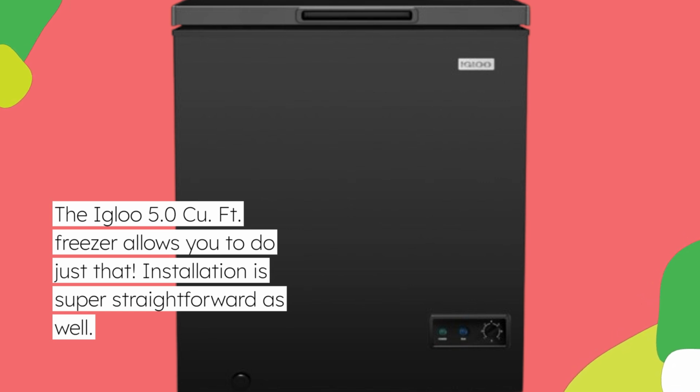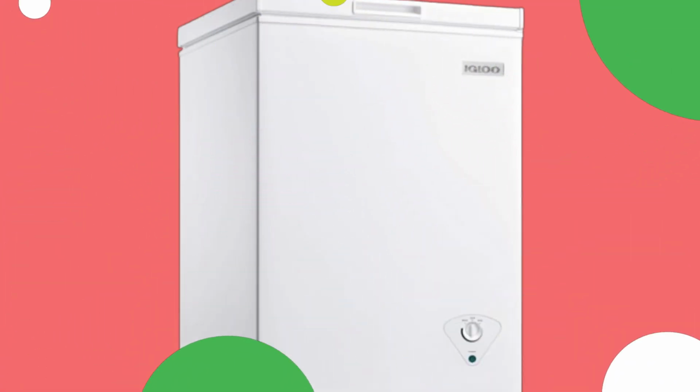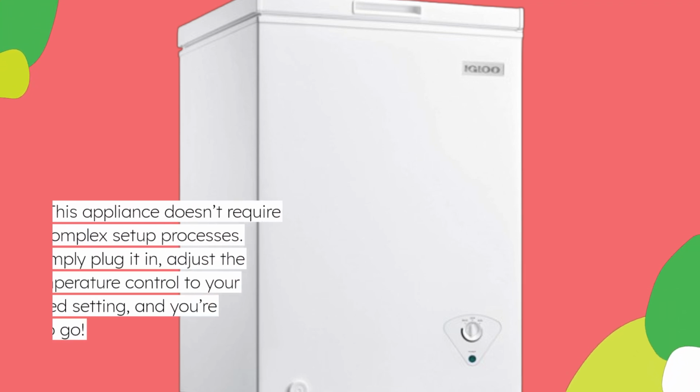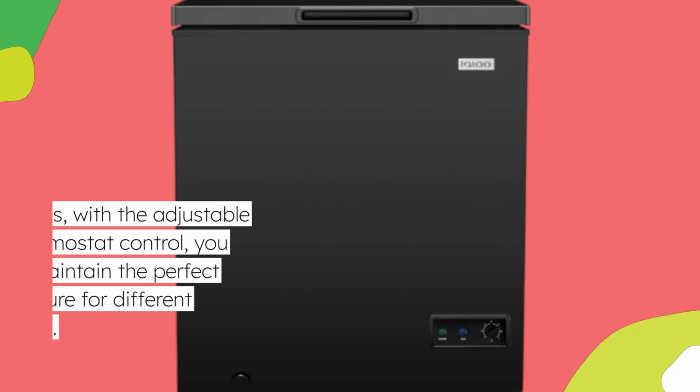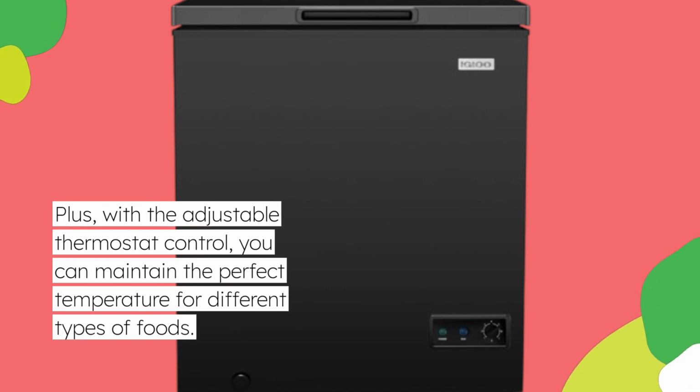Installation is super straightforward as well. This appliance doesn't require complex setup processes. Simply plug it in, adjust the temperature control to your desired setting, and you're good to go. Plus, with the adjustable thermostat control, you can maintain the perfect temperature for different types of foods.